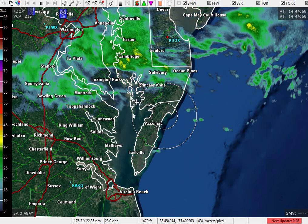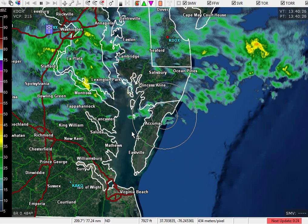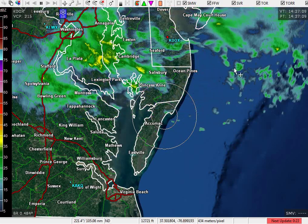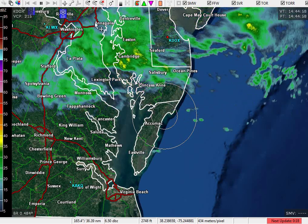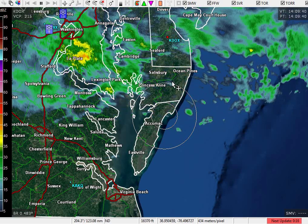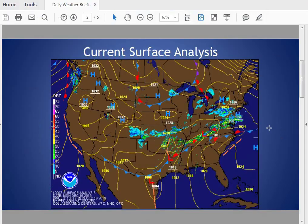But as we go towards this afternoon, this front continues to lift northward. We're going to see those temperatures rise a few degrees and just basically see things moisten up a bit, but not enough dynamics to provide rainfall. So we will just be seeing that cloud cover increase, especially as we go into tonight.